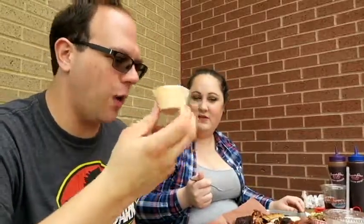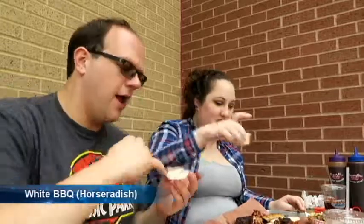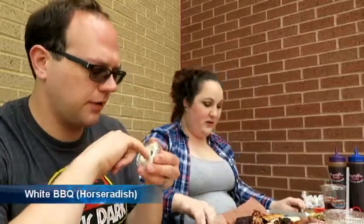Okay. These other two sauces that I got inside, I'm not gonna like. This is white barbecue sauce. It's a horseradish sauce. Really? Yes. I like it, so I'm gonna give it to her. I'm just gonna try a little off the lid here. You don't want to put any meat with it, because if you don't like it, eating it by itself is the way to go.